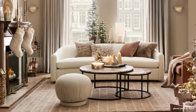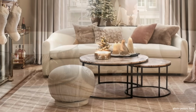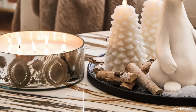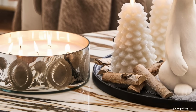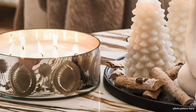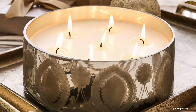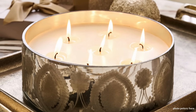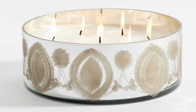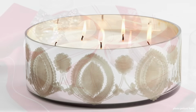Now take a look at this bowl candle. It is called an antiqued wreath. And it looks gold in some pictures, but it is silver. And just like the star garland, I think you could work this into a lot of different decor types. And it smells of berries, but they also put wood in there and cinnamon. I bet it's a wonderful combo. I haven't had a chance to smell it in person, but how gorgeous.